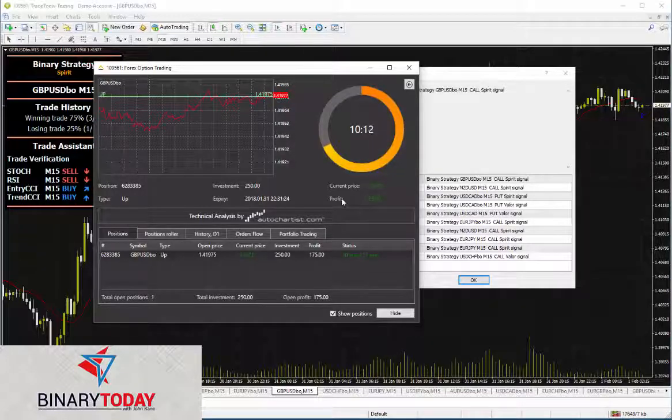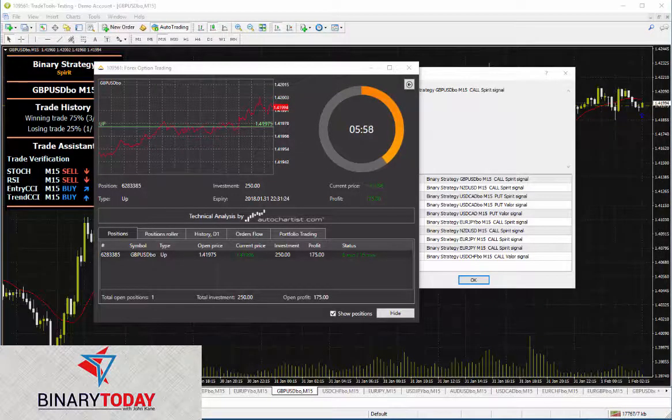Binary Strategy has 2 different signal types. You can see in this trade example, we are using a spirit signal type. This is the more frequent and the less accurate of the 2 signals. You can either receive valor or spirit signals. Both are very strong, but I find that the valor signals are the most accurate of the 2. If you're a new trader and you only want to trade a few times a week, then valor would be an excellent way of doing this.